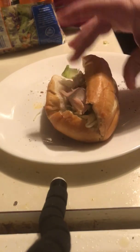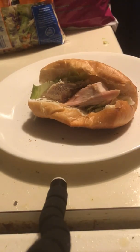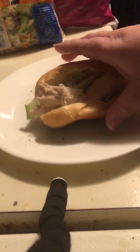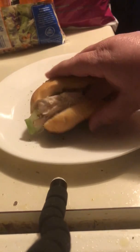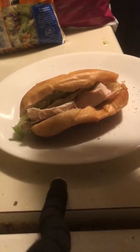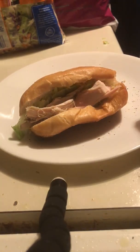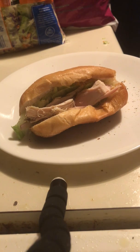Right, like so. And just cut you a couple of pieces of chicken in there, 2 or 3 little pieces of chicken. And there you go. You've got you a healthy sandwich. It's delicious, inexpensive. If you wanted to put different condiments in there, you can. If you like hot sauce, you could pour you some hot sauce on there.